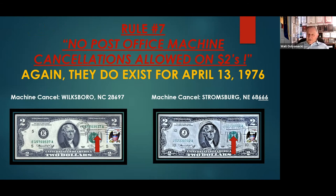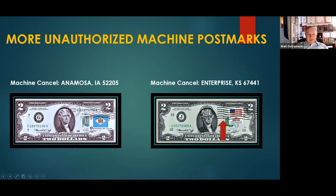And it talks about a Swedish festival there. Well, it's a Swedish town, but notice the difference here. These are machine cancels. These should not have happened according to post office rules. Were they flukes? Absolutely not. Here's Anamosa, Iowa on the left. Here's one from Enterprise. Oh, the Starship Enterprise. No, that's Enterprise, Kansas.